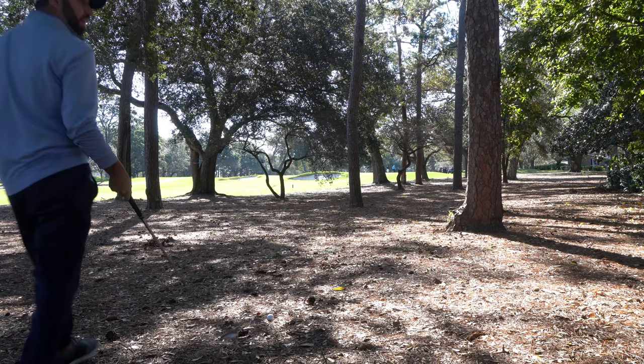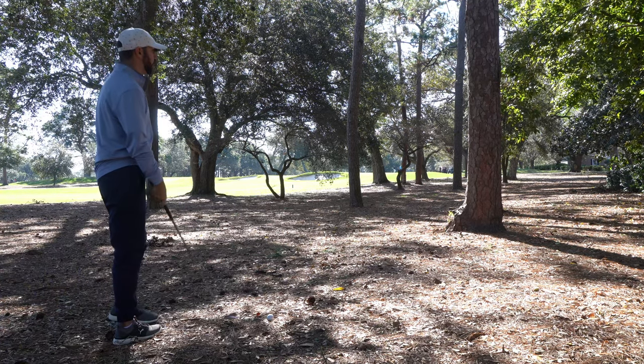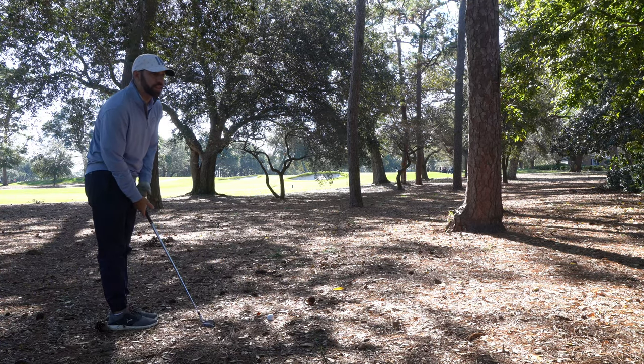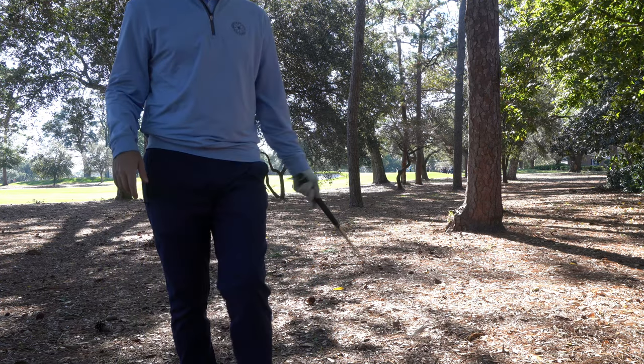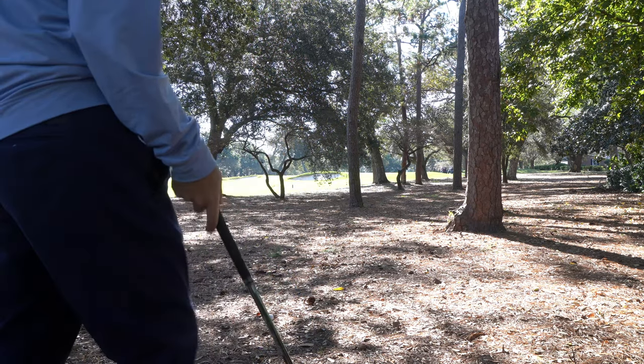All right, unfortunately I can't find it. It's not as much space as I thought, and there are backyards over here. So we're gonna treat this as if we hit a provisional and we ended up in this situation. So this would actually be hitting four. We don't have a look at the green.